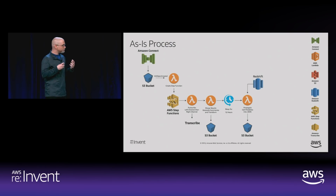So to prepare ourselves for this process, we put in place a process utilizing Amazon Connect and Transcribe. You'll notice, as Yasser so eloquently said earlier, as a call comes in, it's recorded into a bucket, and that generates an event for us, which we handle with Lambda, and it executes a step function. It used to, we've changed this, it used to split the audio into 2 channels.